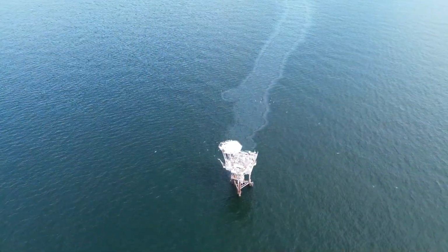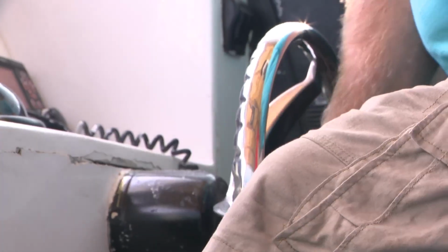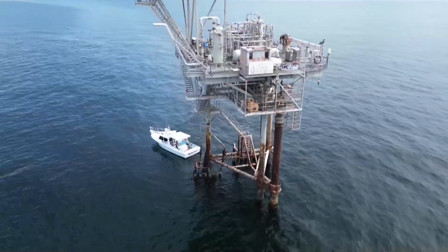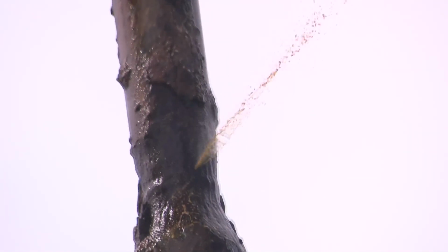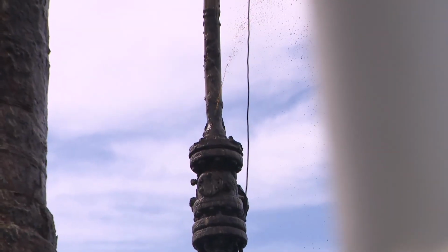The Texas General Land Office telling me this is a natural gas condensate leak. We took a boat ride out to see the leak for ourselves. At last check, it's still spilling into the Gulf of Mexico from this pipe on a rig roughly 12 miles off the coast of the Bolivar Peninsula. The good news? It's not coming from the well itself, but rather this pipe, called a flow line riser.